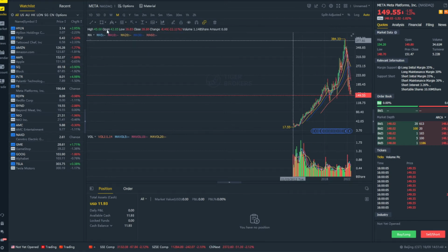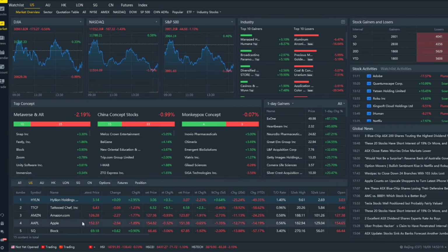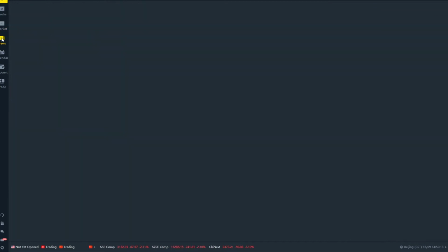They even have little tools in here that allow you to go ahead and draw your different trend lines. But again, that's more on the intermediate to advanced side of investing. We can also check out the market as a whole here. So in the bottom right hand corner, we have global news, stock activities, gainers, losers. You can obviously follow a bunch of different stocks as well if you would like to.